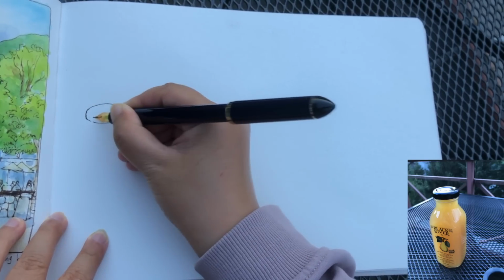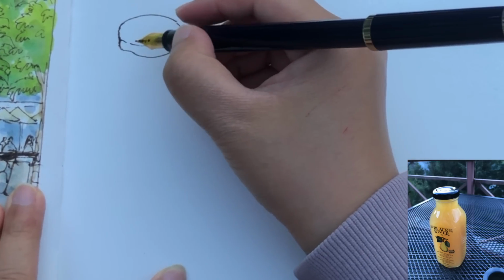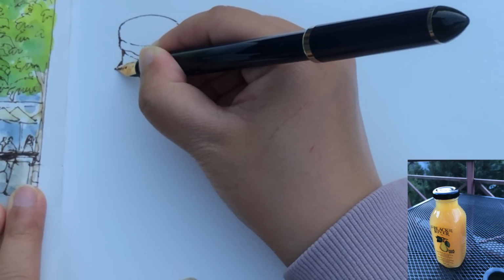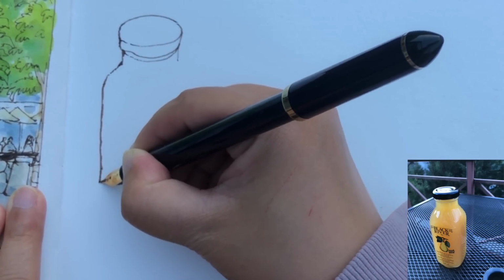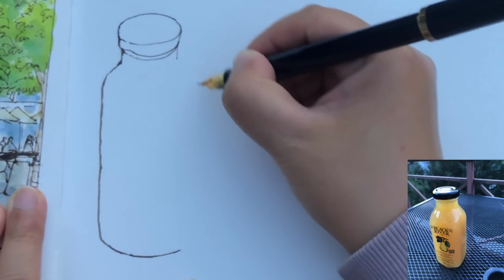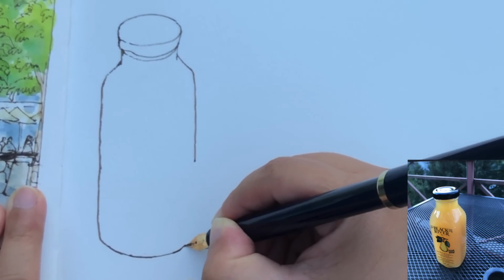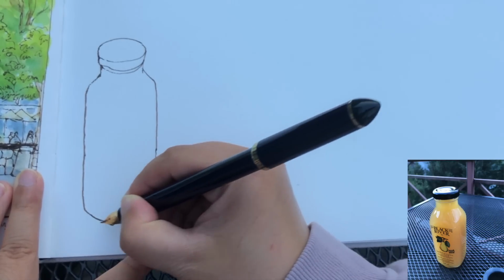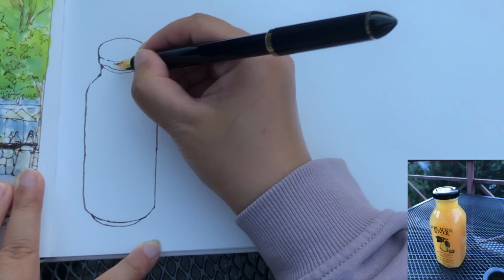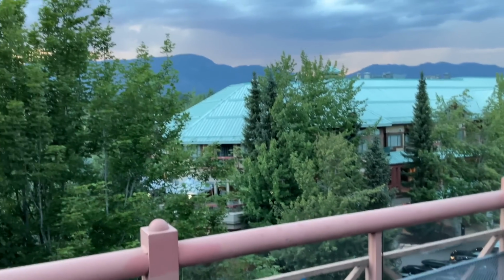So first of all, I'm gonna draw the cap of the pear juice, which is an ellipse, the thickness of the cap, and then the folds. Drawing the short shoulders, and then the body part of the bottle, which is between a cylinder and a rectangular prism. Yeah, so the bottom of the bottle is nice and round, not a flat line, because it's kind of like a cylinder. There's a little base.